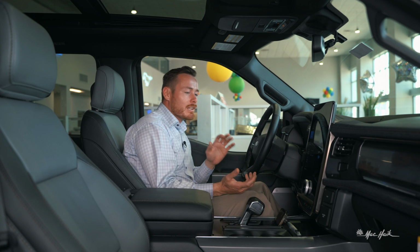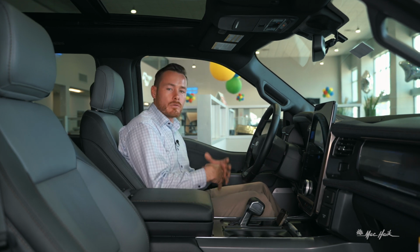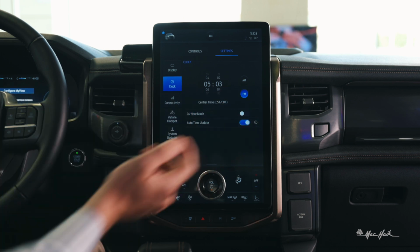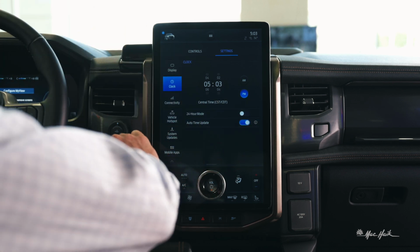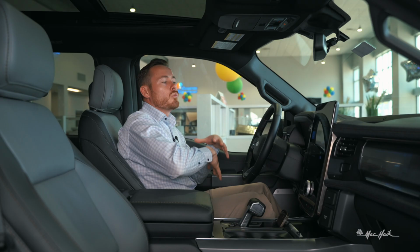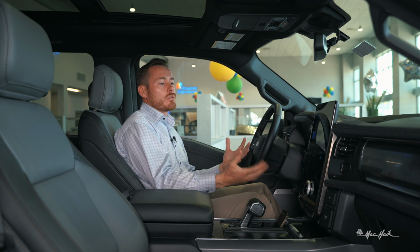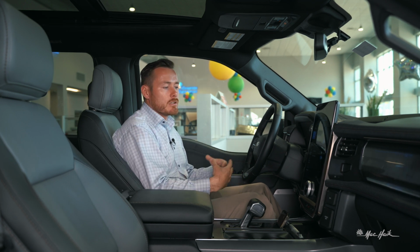Okay, so over here in clock, we can set it up for a 24-hour mode, or we can do it on a 12-hour mode. Of course, we can set it up to the region in which we're in. We're in Central Standard Time. And then, of course, it is set up to auto adapt to the time zone. When I'm on daylight savings time, I no longer have to go in here and change plus or minus an hour based on daylight savings.